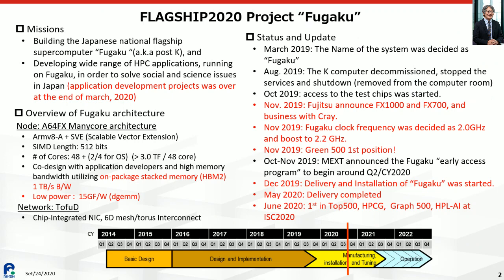This is the one-page slide to describe our project. Our mission is building our national flagship supercomputer and also developing a wide range of applications running on Fugaku. In August last year, the K computer was decommissioned and removed from the supercomputer room, because Fugaku is installed in the same place.